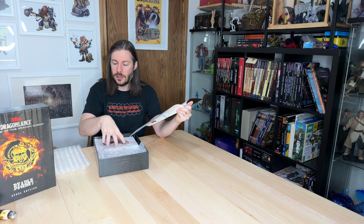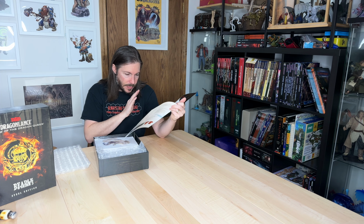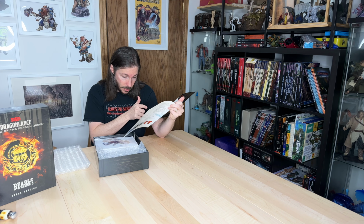I love to see these editions come with more of these, like area maps, dungeon maps, battle maps. I like it when it comes with a number of those, and there is a number of them. So in battle maps, we've included 12 battle maps of key dungeon areas.